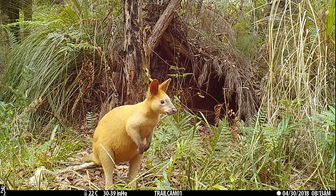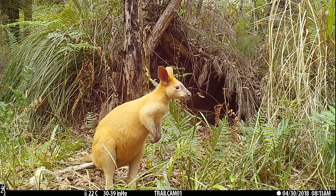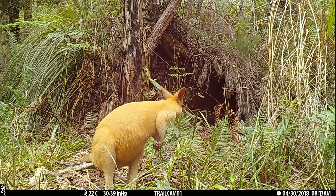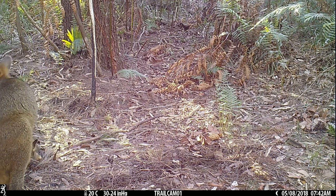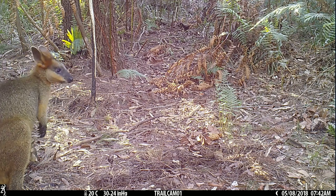Took me quite a few months to get this golden swamp wallaby on film, but I managed to do it. This is in the Coomera area on the Gold Coast. I quite regularly get these swamp wallabies on camera. This one had a joey, so I thought I'd include it.